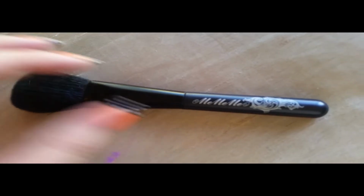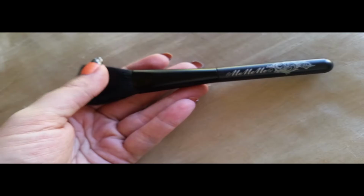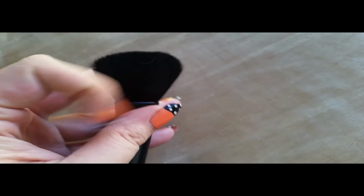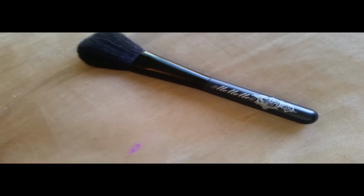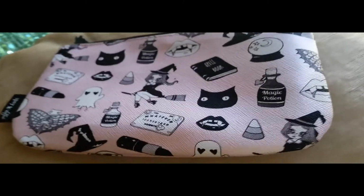It's not extremely dense, and it's not overly soft. It's not harsh or anything. I'll know more after I clean it, because I don't really like judging brushes too much before the cleaning stage, because judge not lest ye be brushed or something. So it's got a really cute design. It's a good size. It would probably be good for blush or maybe buffing out your contour a little bit or bronzer, I don't know.